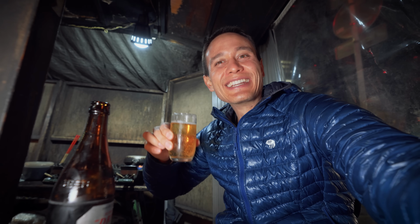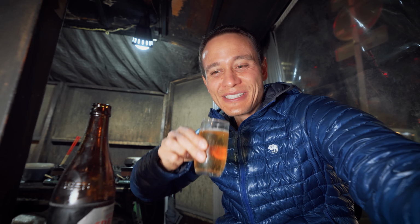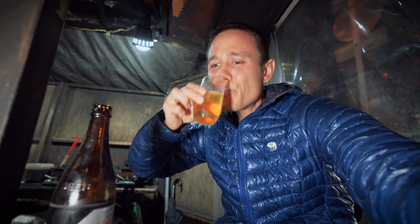Cheers to an amazing night eating through Yatai street food stalls in Fukuoka. And you know what I love so much is that this is a traditional, old part of the culture of Japan, and it's been around for so many hundreds of years. And as Japan has developed and grown and progressed, it's become less and less.